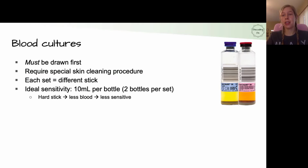So oftentimes the base order is that we'll order 2 sets of blood cultures. This means that the patient has to be stuck at least 2 times. And if one of those sticks isn't successful or doesn't get enough blood, then they have to be stuck a 3rd time, and so on. Ideal sensitivity for blood cultures comes from 10 milliliters per bottle, and there's 2 bottles per set, so that's 20 milliliters per set.